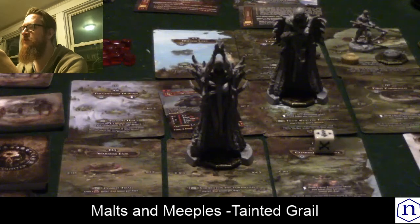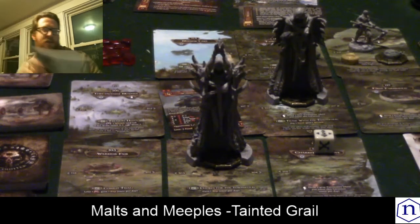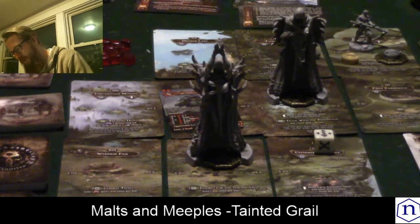That's what it says. New task. Find where the hermits went. So that's kind of a side quest type thing. I'm going to add it on the player notes here.